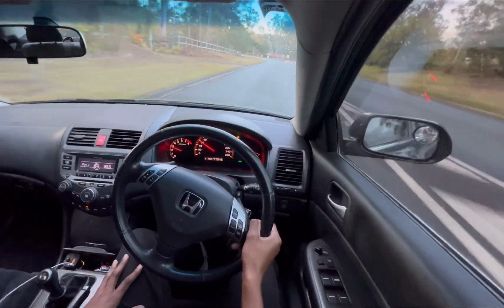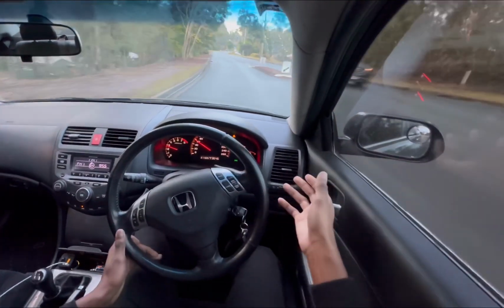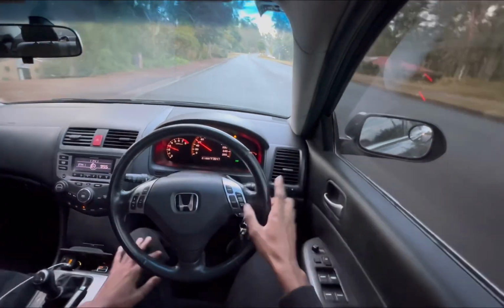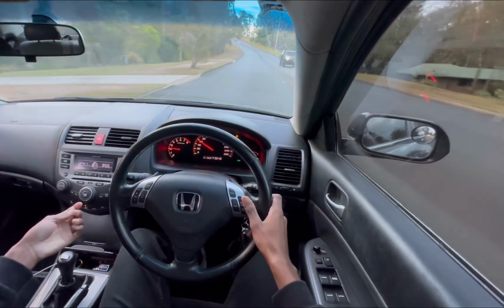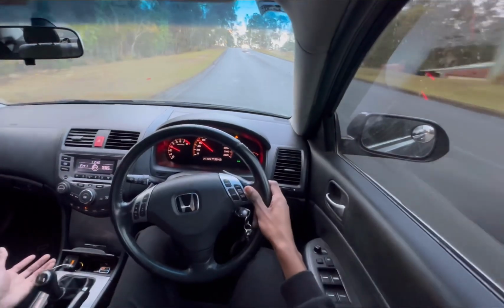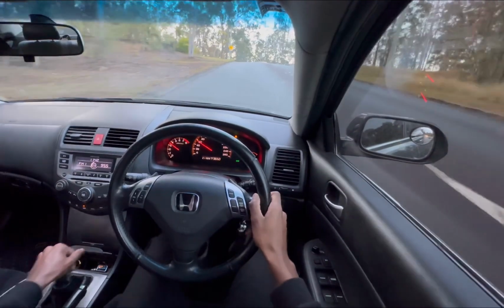Now, as I was saying earlier, it's a pretty reliable car, man. I thrash this car every single day. Every time I drive it, I hit VTEC at least 20 times, right? It's a car that you can have peace of mind on. You can take this car to the track, drive home, no issues, and you know it's gonna do it.